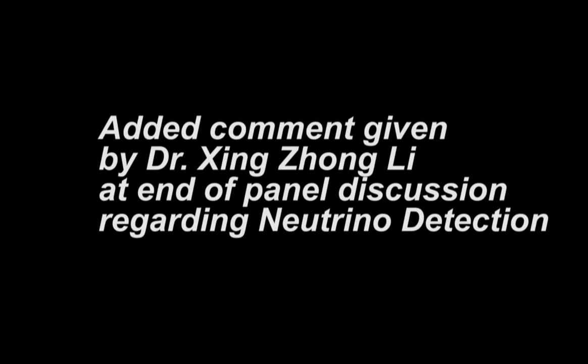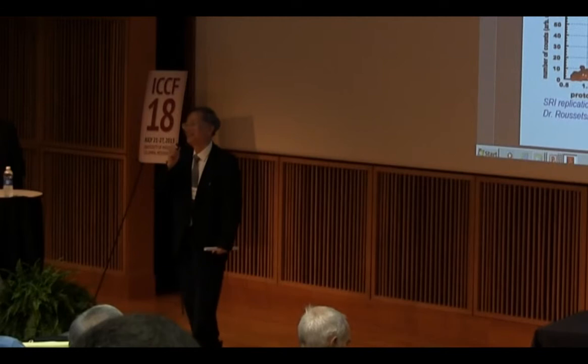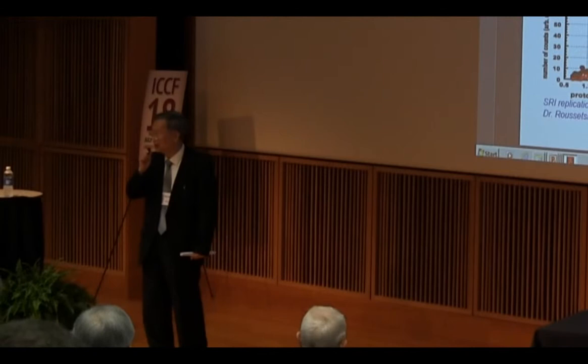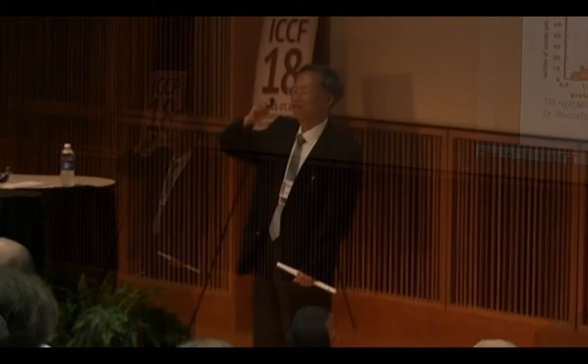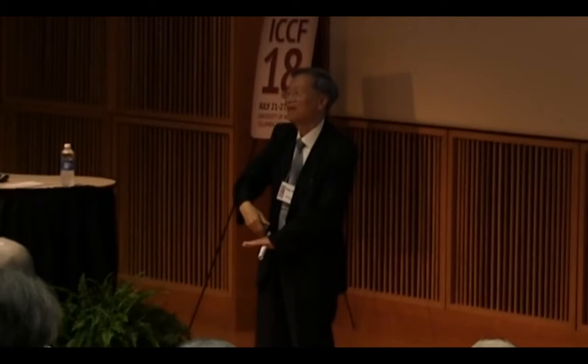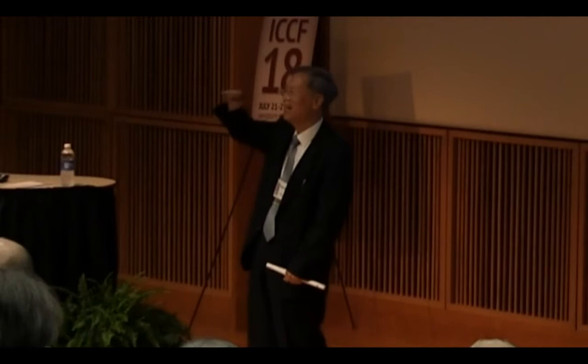One word about neutrino. My friend told me that, Lee, if we detect a neutrino, you lose. Because the neutrino will take away all the energy, then where is the excess heat? My answer is, if the excited state jumps down to the ground state directly, then it will carry away all the energy. But if there is any other energy level between, I still have some hope.